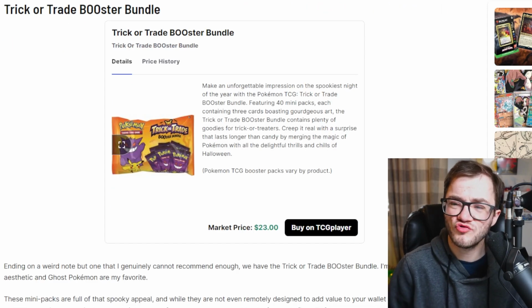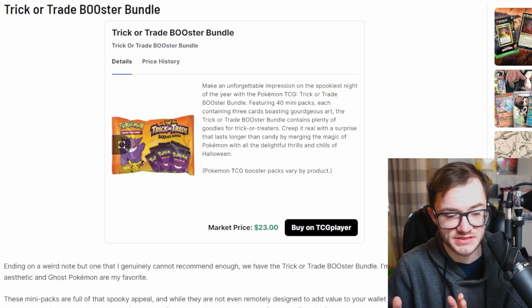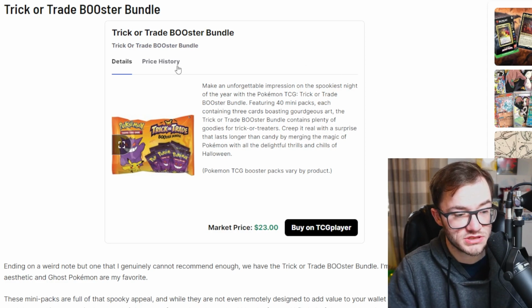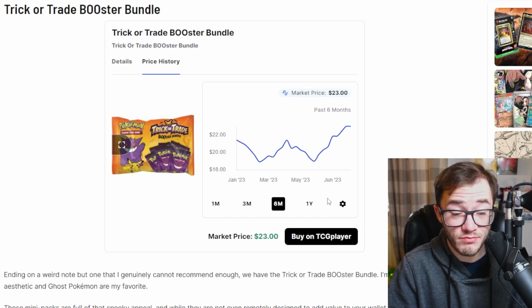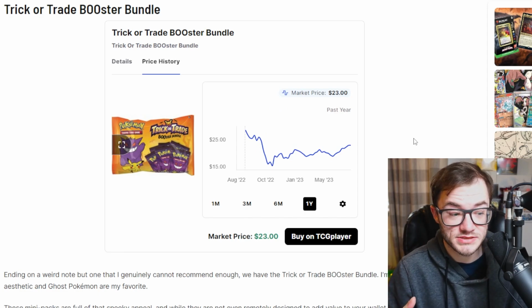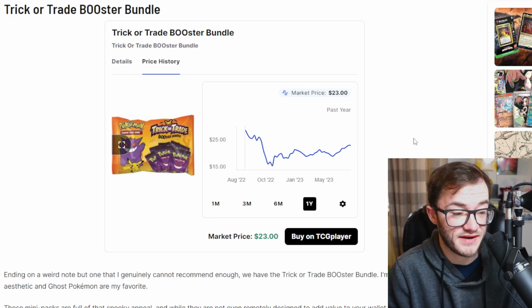And then finally, we've got the Trick or Trade Booster Bundles. Now, I never even picked up any of these. This didn't interest me at all. I'm not too bothered about this. $23. This thing has been going up. Okay, so maybe it's kind of like a little bit of a novelty. Maybe people are going to be picking this up for the long haul, mainly because it'd probably be different each year. You know, if it comes to Halloween.